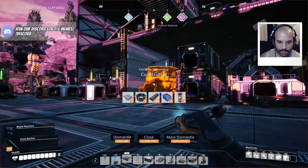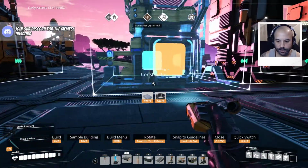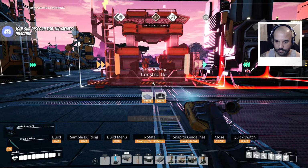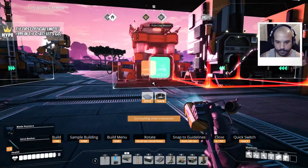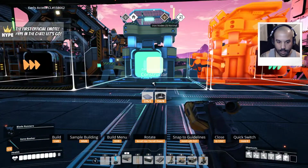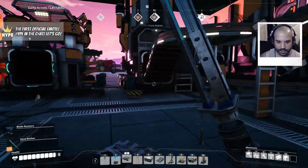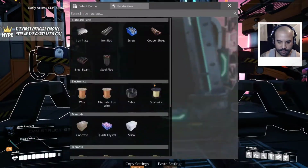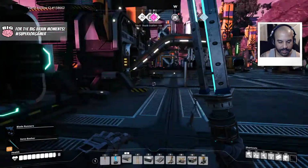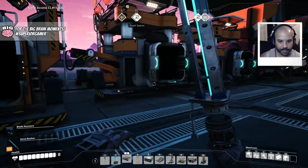So this, we need constructor. Constructor? Can we fit two constructors in here? Oh, baby. This is the moment we've been waiting for. That's kind of a few nachos back. Look at it. I just want you to know, this fits perfectly. One's gonna make beams. One's gonna make pipes. Beams are gonna flip back around into this thing.